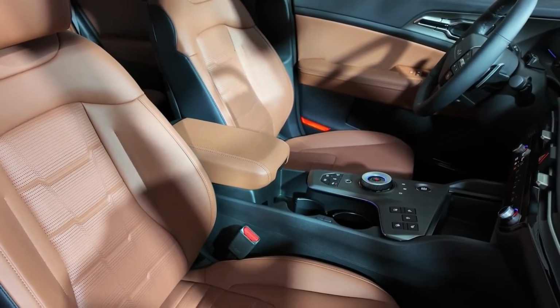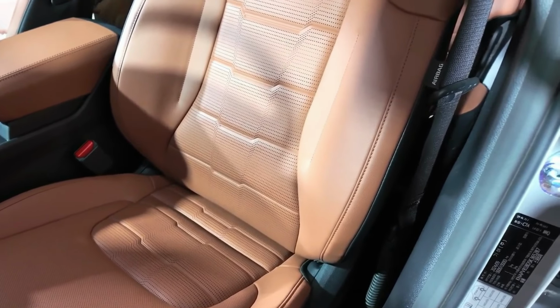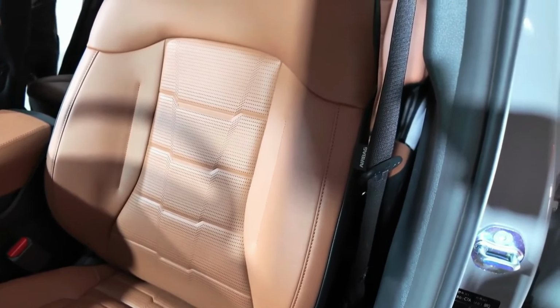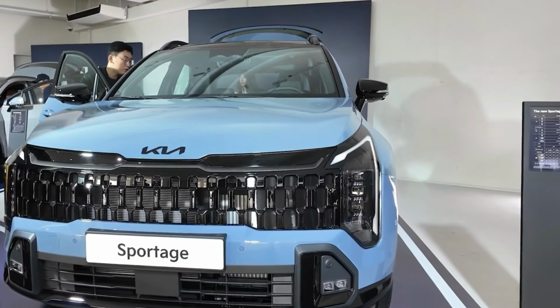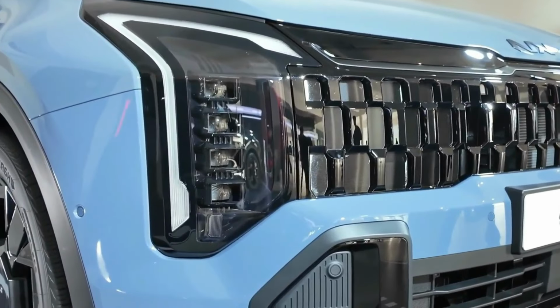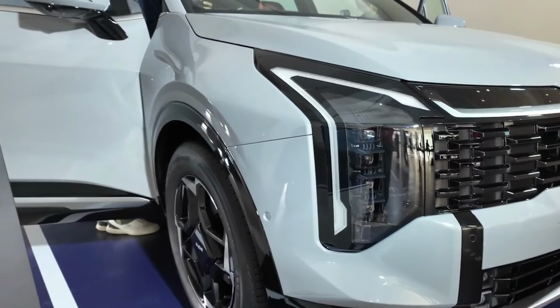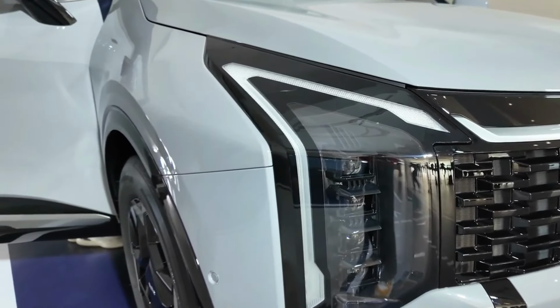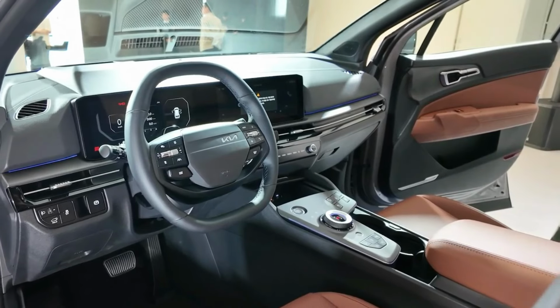The current Sportage is also available with a plug-in hybrid powertrain, which has been carried over for the new car in the US. The focus for this particular version is fleet customers, who want low CO2 emissions for favorable benefit-in-kind, or BIK, tax rates. The outgoing Sportage PHEV sold here produces 248 brake horsepower, which is unlikely to change, but we may see a boost to the battery size for a slightly longer EV range.